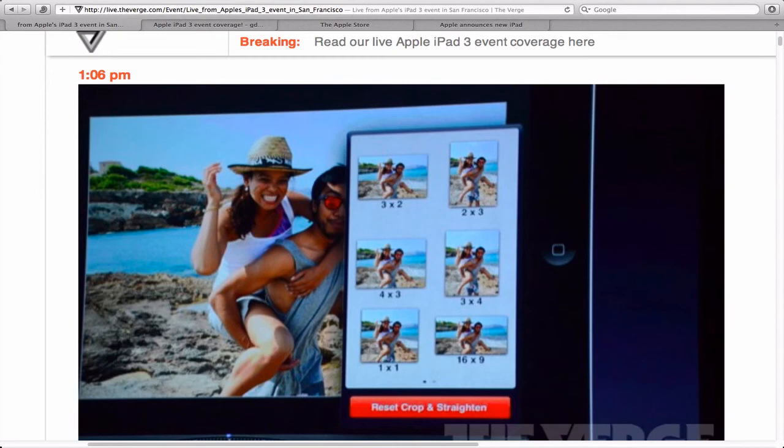Yes. Cropping, reset, crop, and straighten based on different aspect ratios: 3:2, 4:3, 3:4, and now 1:1. Talk about the camera on the other feed.